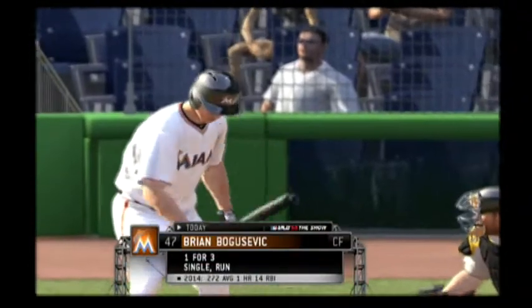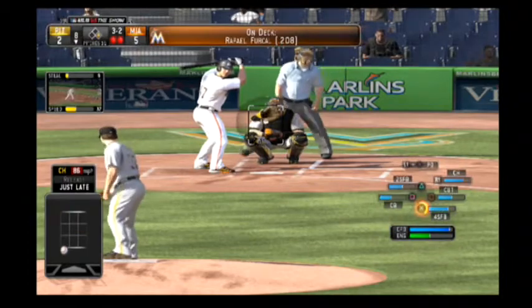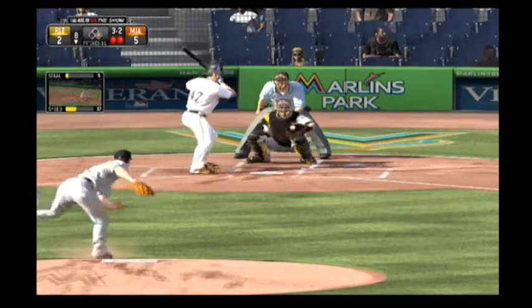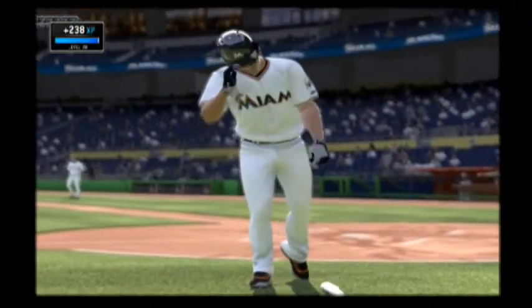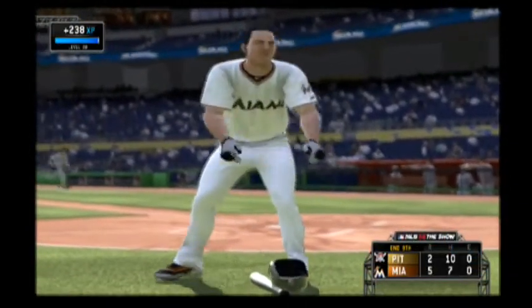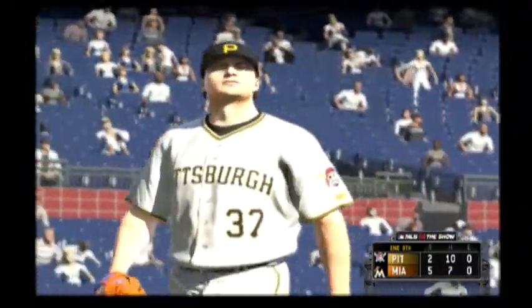Brian Bogusevic will get another shot, struck out swinging his last time. And now the benefit of you working the count to 3-2 is that... And we'll have to leave it there as this is strike 3, and that will retire the side. 1 left for Miami. They're still out in front, 5-2.